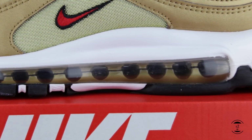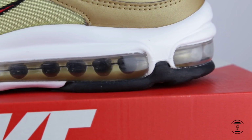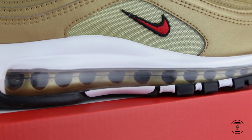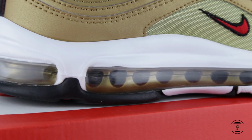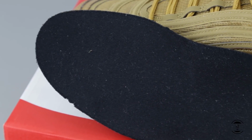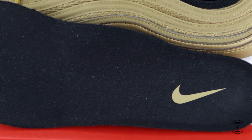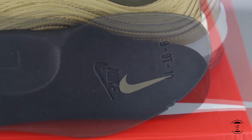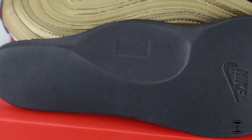Encased within this midsole is the visible air cushioning unit seen through the rubber windows, iconic to the Air Max lineage. This full-length air unit offers lightweight cushioning, a padding that has been used for 20 years strong. You know it's reliable. Inside the sneaker, there is a removable insole that you can take out, done in a black colorway with a golden Nike swoosh branding on the heel area.